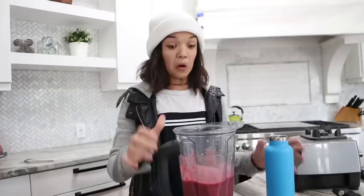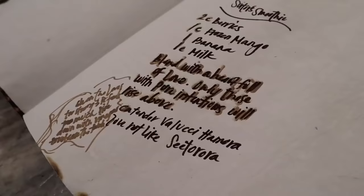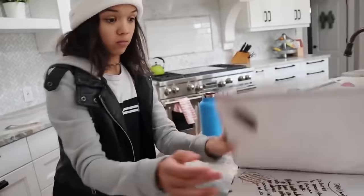Oh my goodness, I'm so excited for this. Oh, it smells so good. Smoothie, done. I really hope this works. I really want a boyfriend. Okay, time to do the spell. Katendor Veluci Hamora. Love not like Sitorora. Okay, let's hope this works. Come on, come on, come on.